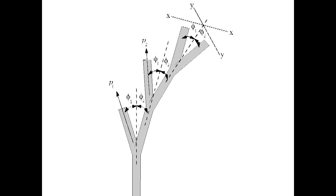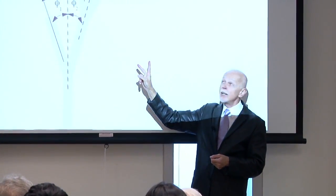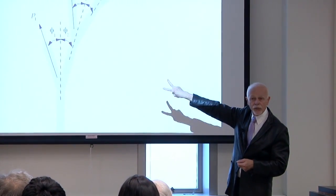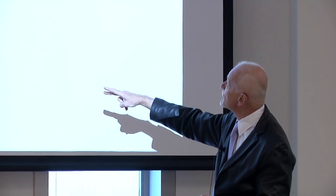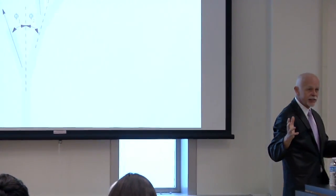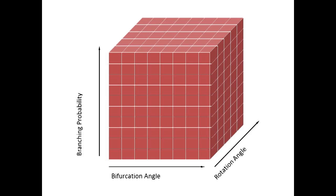Now, the point that I'm going to make is that mathematically, these things are easy to describe. You can construct these geometries very easily. They don't have leaves, so I don't have to worry about phyllotaxy. What I need to know is the bifurcation angles: what's the degree to which these axes branch? Then I need to know the rotation angle. You look at the profile, my shadow of the finger, you can see that different rotation angles project different surface areas towards the sun or towards the wind. And then what's the probability of these things branching? So in the simplest case, I can construct a three-dimensional universe, a Cartesian universe: rotation angle, bifurcation angle, branching probability.